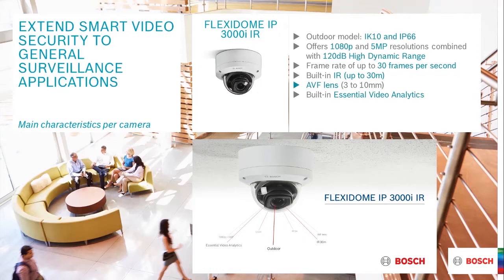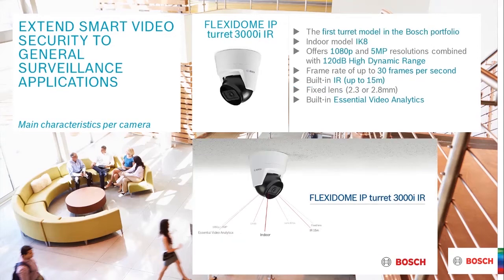The frame rate is up to 30 frames per second. The 5 megapixel variant is 20 frames per second. If you need 25 frames per second, a little bit higher, you have the ability to go down to a 4 megapixel variant, giving you up to 25 frames per second at 4 megapixels.